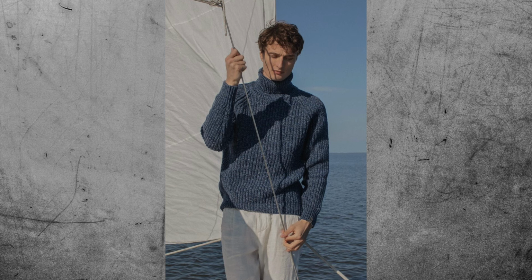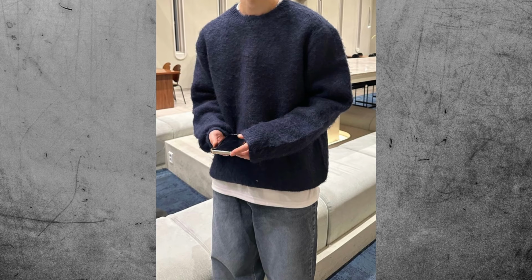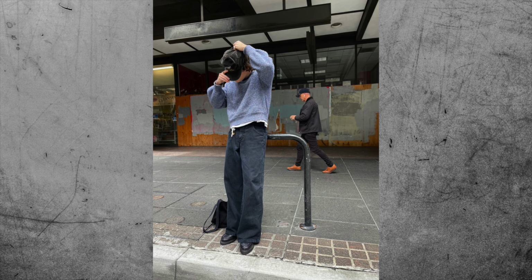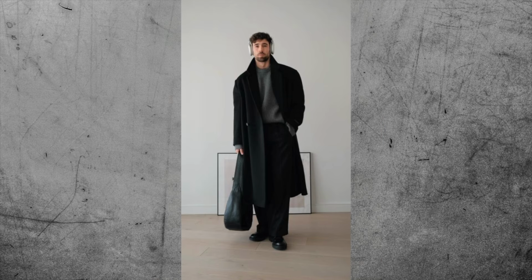A turtleneck, for example, can add a touch of sophistication to your look, while a crew neck is perfect for everyday wear. Pair your sweaters with some denims and boots for a classic fall look, or layer it under a coat for those colder days. Either way, a gray sweater is an essential for staying warm and stylish as the season progresses.